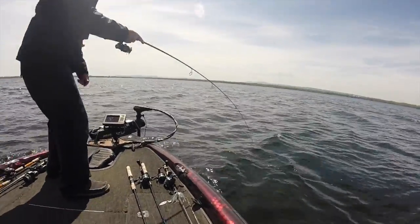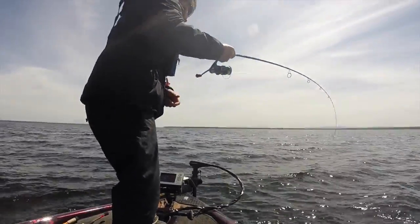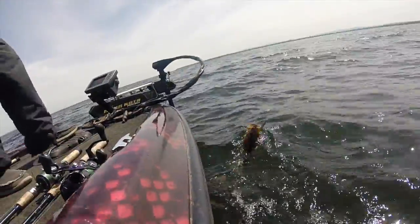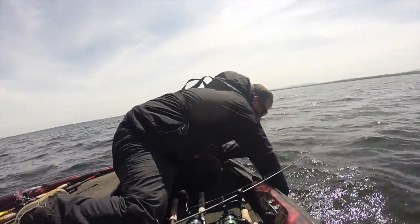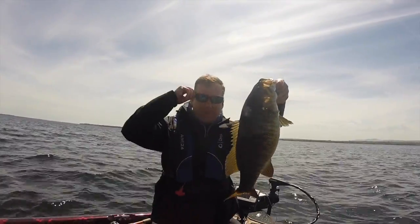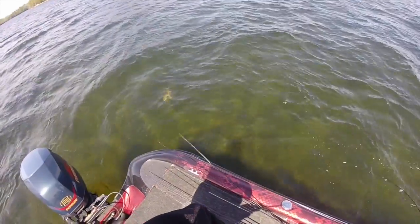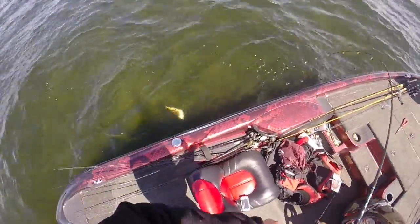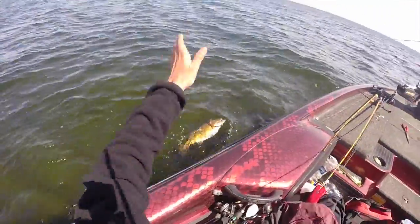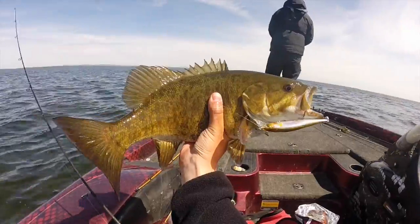I've had 3 follow-ups in a row. Finally found an area with some good fish. Oh look, he's got a big chunk taken out of him. That's a big one. Oh my gosh, the water is cold. Solid. Got one? Yep. Nice one, man. That's a good one. Long. This is a long one. Oh yeah, that's a good one. Pretty fish, man.